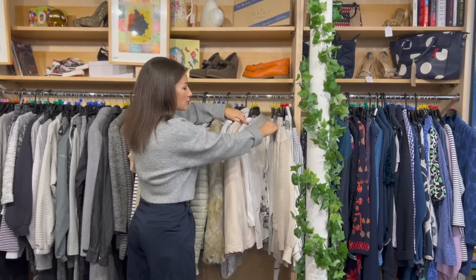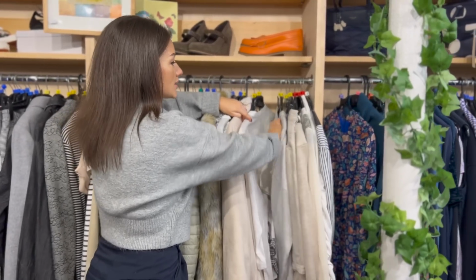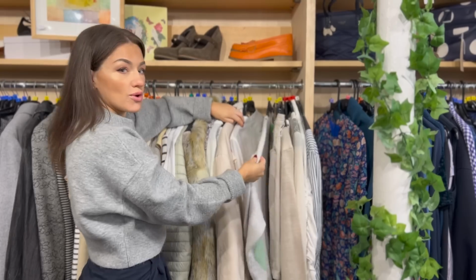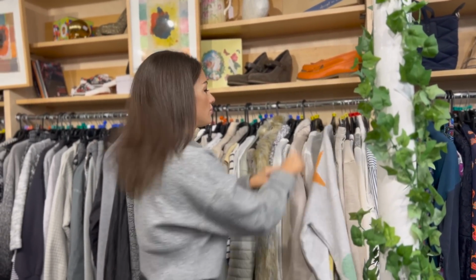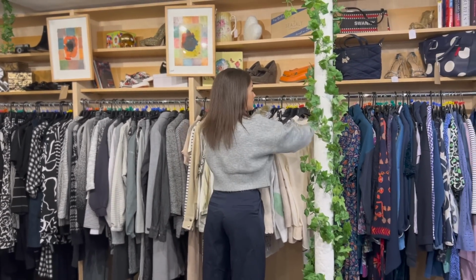So you can see here when I'm going through the items of clothing, I'm kind of touching them first, then looking at their collar, and then moving on. In that way I can check the quality with my hand. If I then like the feel, I'll then check this, and then finally I will then check the fabric composition. It's a very, very good, quick technique to spot amazing things.